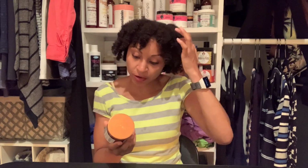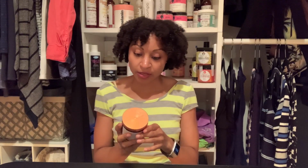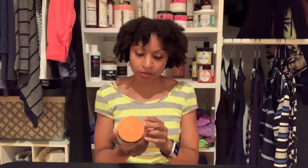Distilled water, organic sweet potato, turmeric, jojoba, emu, mora, and fragrance. I don't know what in here, if you're not putting it on your scalp, is strong enough to affect your scalp. So if anyone knows what that means, I'm really curious to know.